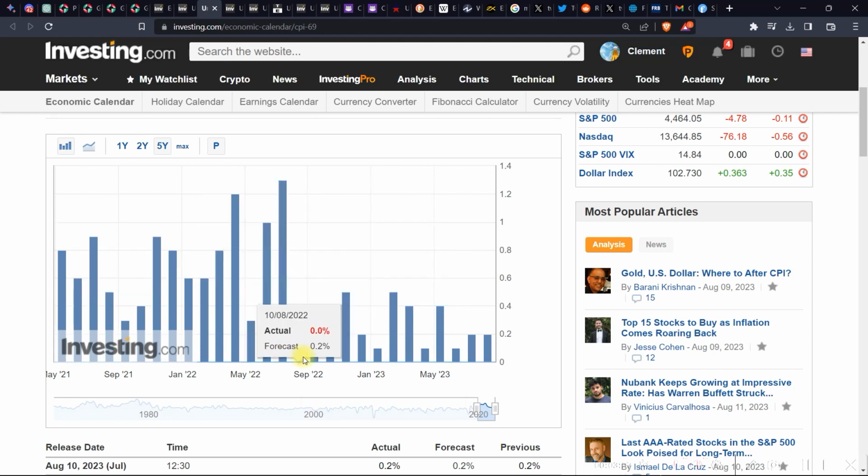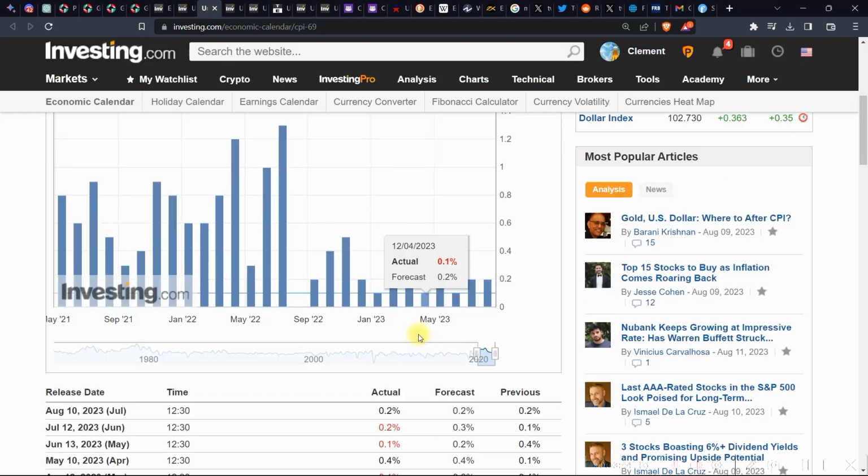At some point here, it was even zero. And now we are stabilizing above 0.1%. So now we're at 20 basis points. It seems this is where we'll be stabilizing for a while. In the next month, we're going to see if this month over month figure will come out higher, which of course is likely to mean that inflation will be stubborn to fight. And in a bit, once I get to the breakdown itself, you will see why inflation is likely to be more stubborn to fight going forward.